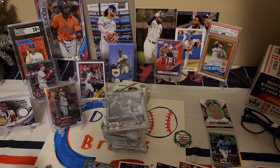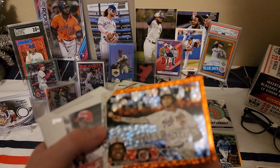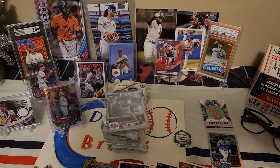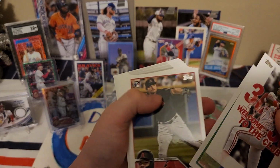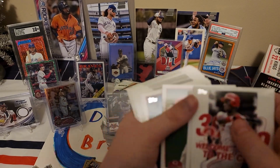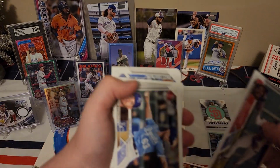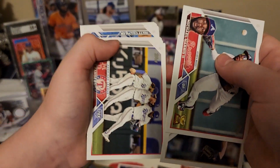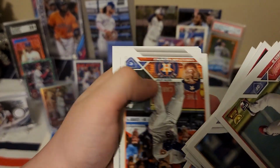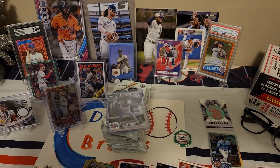Who is that? Chisholm. Jazz is going to have a breakout year this year. Ooh. What's that guy numbered to? 299? Yep. CJ Abrams. 299. Future star. And I hope my side of the box is going to be just as good as that.